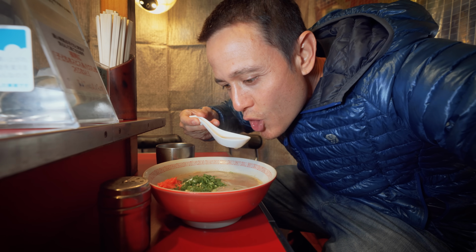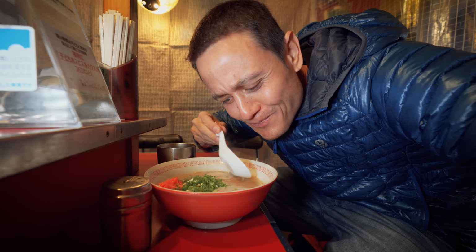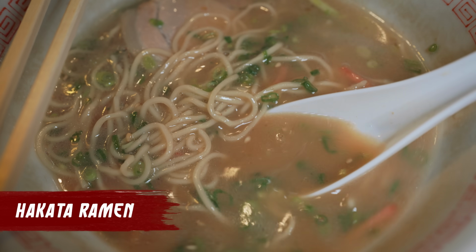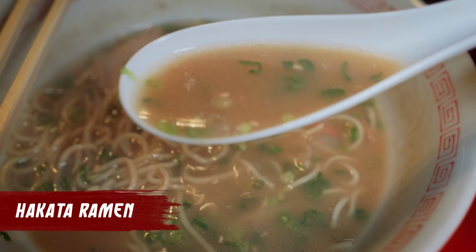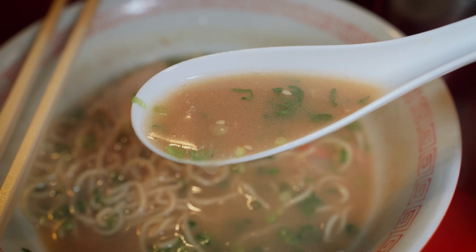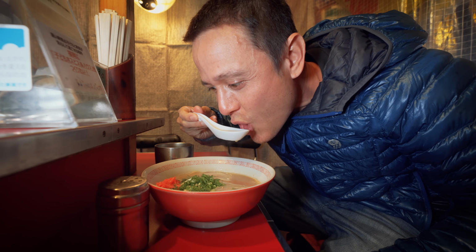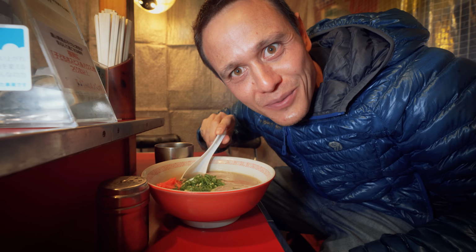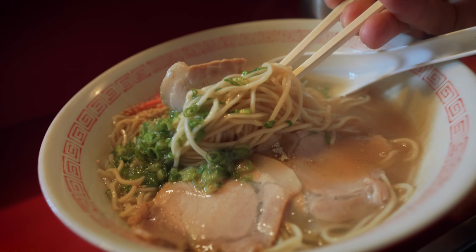Taste that broth first. Oh wow, that is so thick and hearty and rich and porky. And then you taste that kind of salty soy sauce flavor to it. Oh, and it kind of tastes like ginger in there too. Oh man, that's so much flavor, condensed. Some kind of pepper.